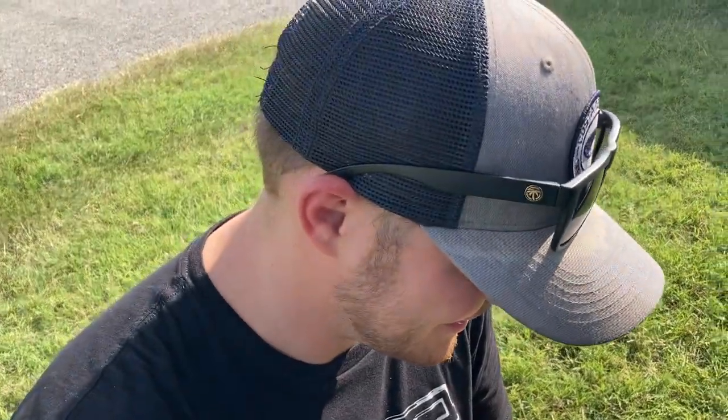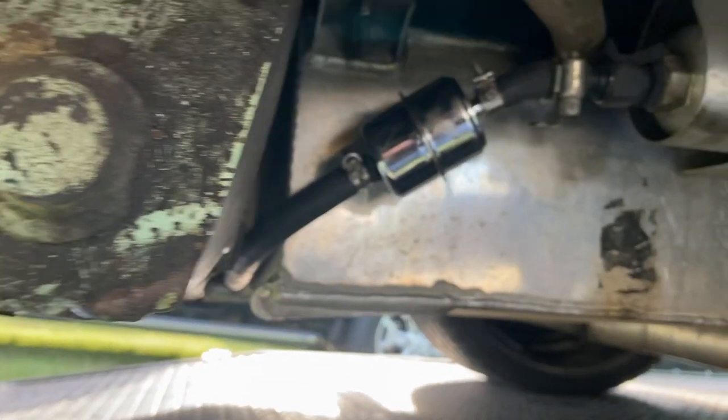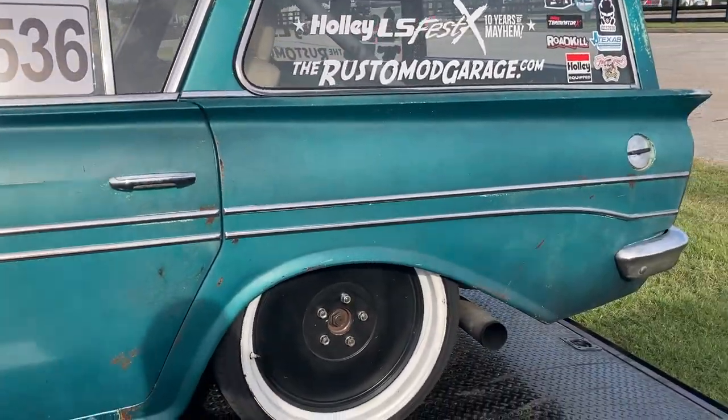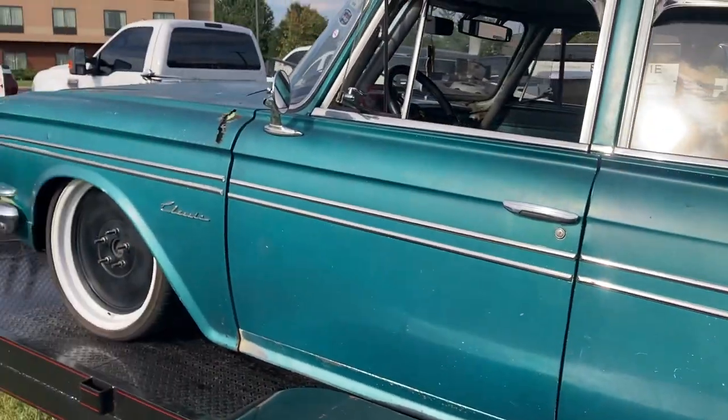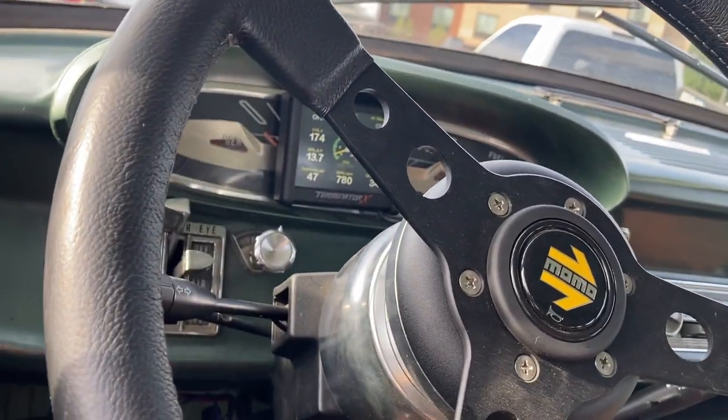This is ridiculous. That tank is filled with this. That's a good warning to you guys. If you have this foam stuff, it disintegrates from gas, you know? Yeah. So, we got a new fuel filter in there. So let's try to fire this thing up. All right, much better. Runs good. A good almost 50 pounds of fuel pressure.